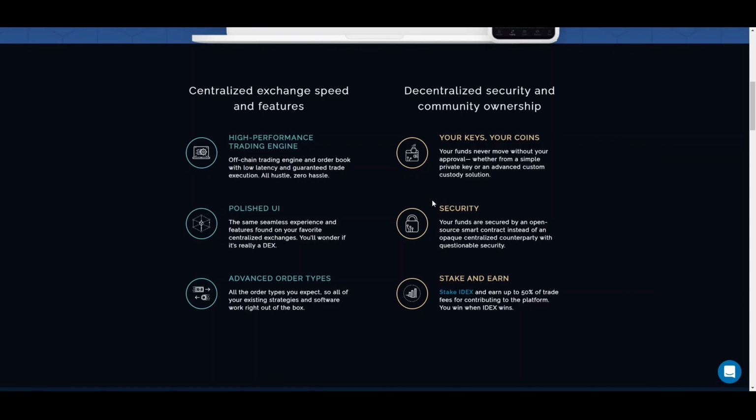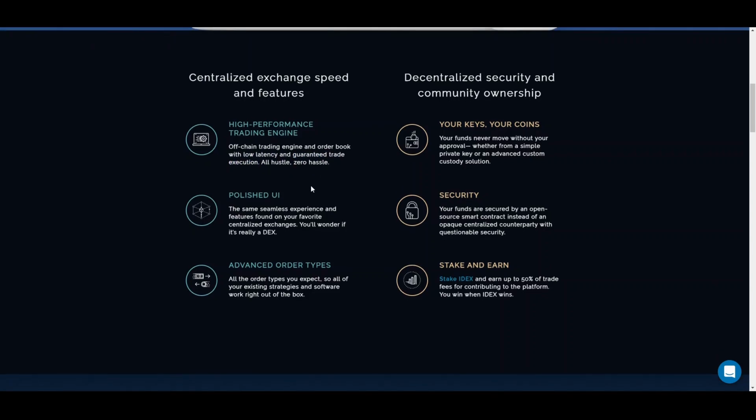IDEX offers the full functionality of a traditional centralized exchange, such as low latency trading, a must, guaranteed trade execution, a must. You wouldn't go on an exchange and try to change your tokens into some others if the execution wasn't sure. Just imagine trying to do that. You want to buy $10,000 worth of one coin and all of a sudden it just doesn't happen. What's the whole point? You're going to lose all your will to trade after that. So it's a very important point right here. They have a user-friendly UI and a lot of different order types, as I've mentioned before.